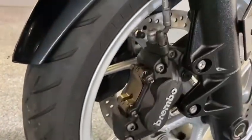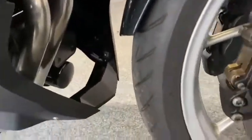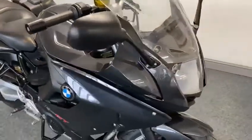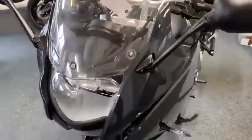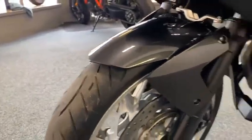You can see the calipers are like new, we've serviced it all, you can see. Here in front of the engine, let's get a picture of that for you. Look in there. Really is absolutely beautiful, this bike. Go around steady, I can show you. Tyres have still got pimples on them, like new.